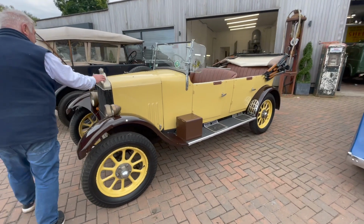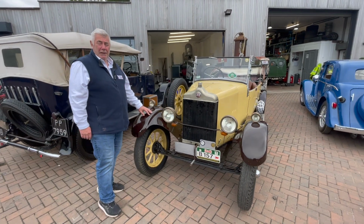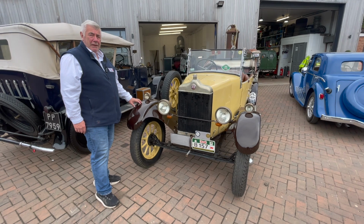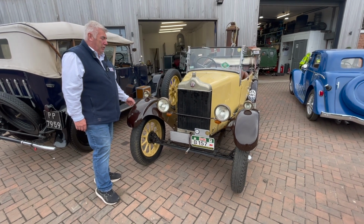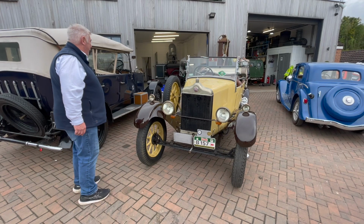It's a 1926 Standard Coventry, absolutely gorgeous car. Did spend a bit of its life in Australia, but it's back here on British registration. It's up here for sale. We'll go through the workshops. Anybody interested? Absolutely gorgeous car, a fortune spent on it.